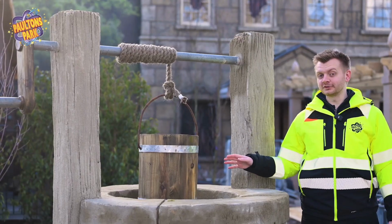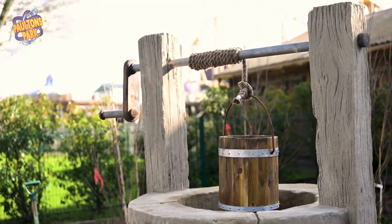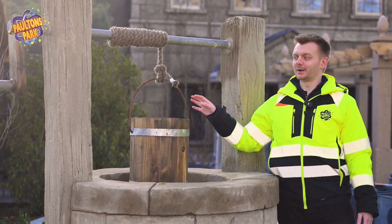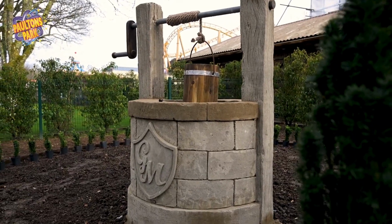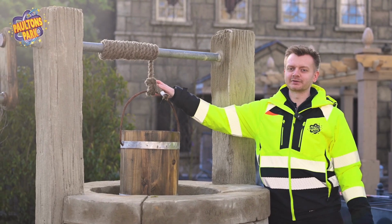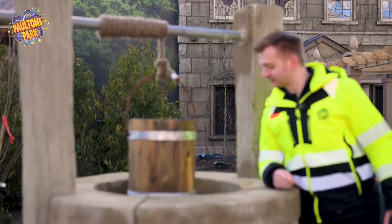Now I have a small confession to make about the well. In the last video I said it was going to move up and down. I've been reliably informed by our projects team that it does not move up and down. However, hopefully you'll still agree that it looks fantastic, and now with all this detailing on the front it's going to look brilliant. But they told me the cost of making it move up and down, and I said no, it's not worth it, I'm afraid. There is power in there though. I don't see what the big problem is.